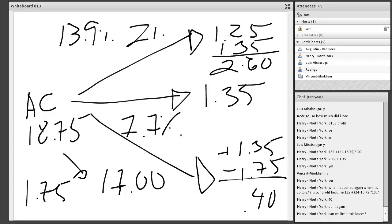Can we limit the losses? In this particular scenario, the way you're going to limit losses is you can exit out of the position earlier. I don't want to get into more complex strategies and adding legs to this, but trade management wise at this point, you would just say, once it gets to $17, I want out. I want to be out of the position.